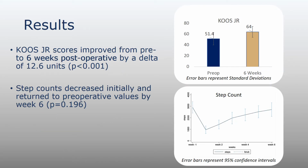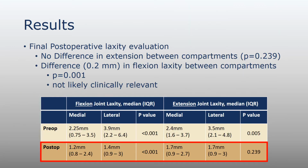KOOS Jr. scores improved significantly over the 6-week postoperative course, and step counts initially decreased but then returned to baseline by 6 weeks postoperatively. At the termination of the case, there was no difference in laxity measures between the medial and lateral compartments in extension, and while there was a 0.2 of a millimeter difference in flexion laxity between the compartments, this was likely not clinically relevant or significant.